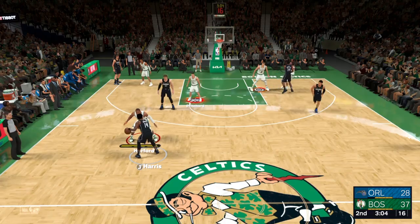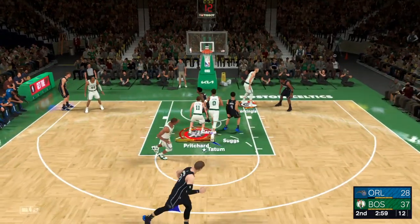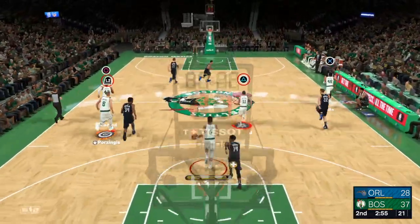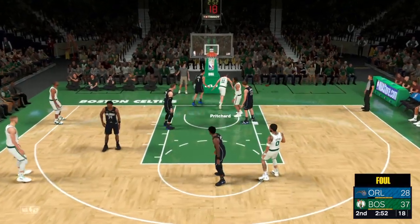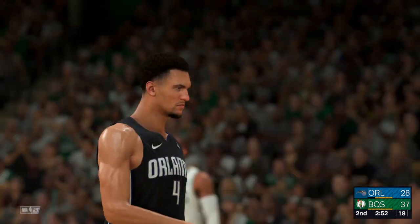3 minutes of action thus far in the second. Suggs, the pass to Harris. Can't get it to fall. Fantastic defense, giving full effort. Orlando foul. Jalen Suggs. First personal foul.